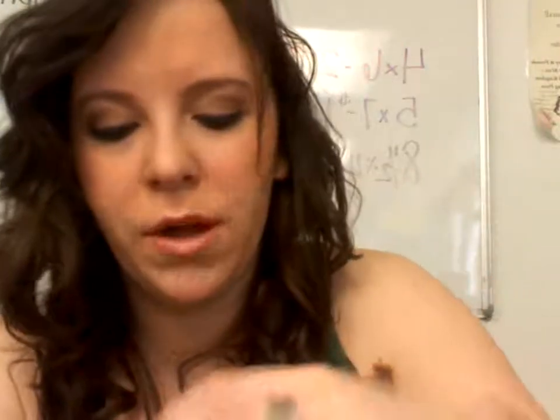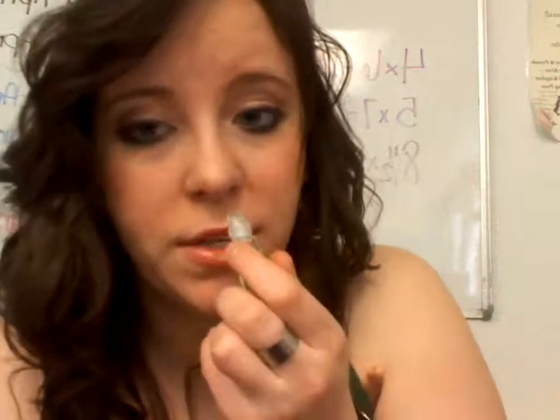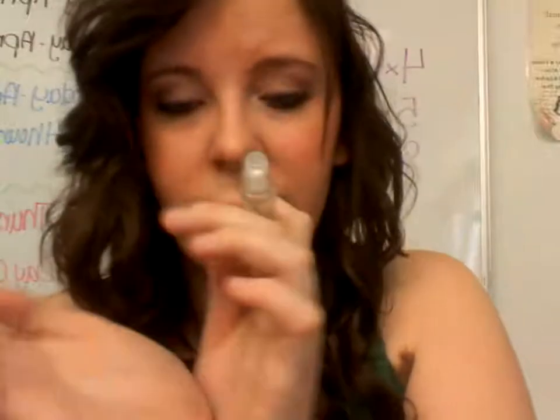And then this perfume is my absolute favorite. It's like a roll-on. It's Clinique Happy Heart. And I like Clinique Happy, but I like Happy Heart so much better. And you just roll it on your wrist. Smells so good. But yeah, I just wanted to do a quick little, not haul, I don't even know what the word is. But I just wanted to show you all the lipsticks that I have.